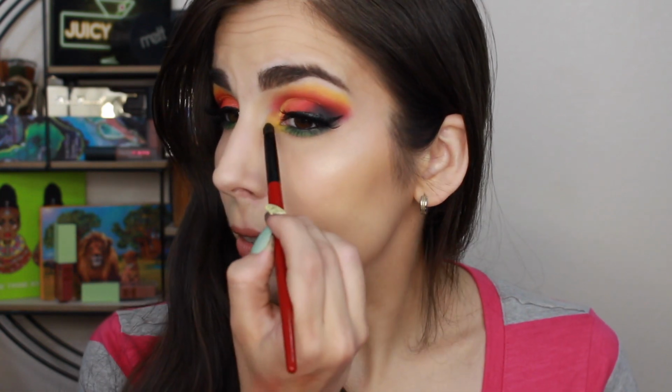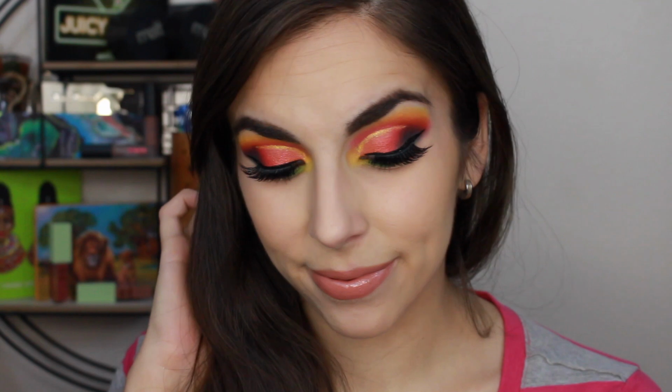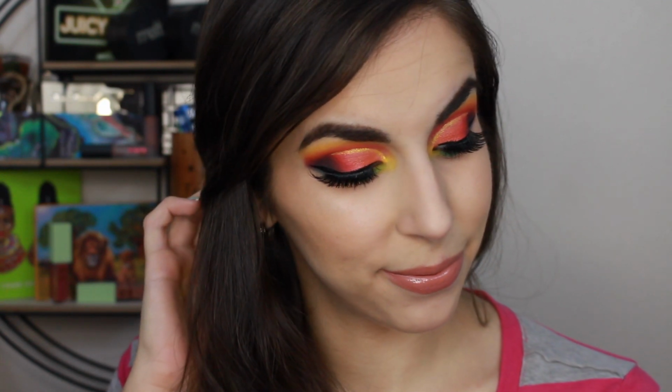What do we think? I feel like maybe I should have put a white base just to help the matte pop, or the yellowness pop, because I feel like it's turning a little grungy. I don't mind that, but it's not the yellow that is in those strawberry colors. But anyway, yeah, this is the completed look. Thank you so much, Annette, for collaborating with me on this video. But yeah, that is going to be the look.